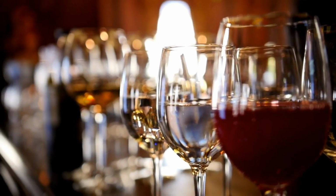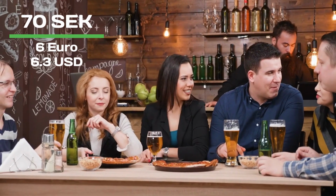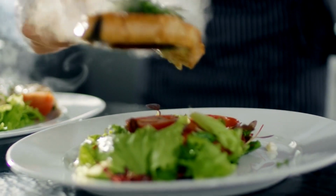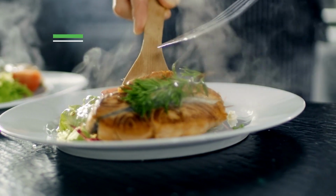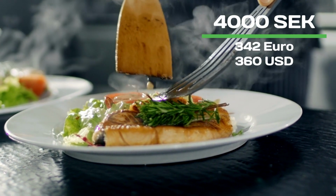A glass of wine at a restaurant is around 100 kroner, and beer is usually about 70. If you're eating out a few times a month, a single person might spend around 1,500 kroner, while a family could spend about 4,000 monthly.